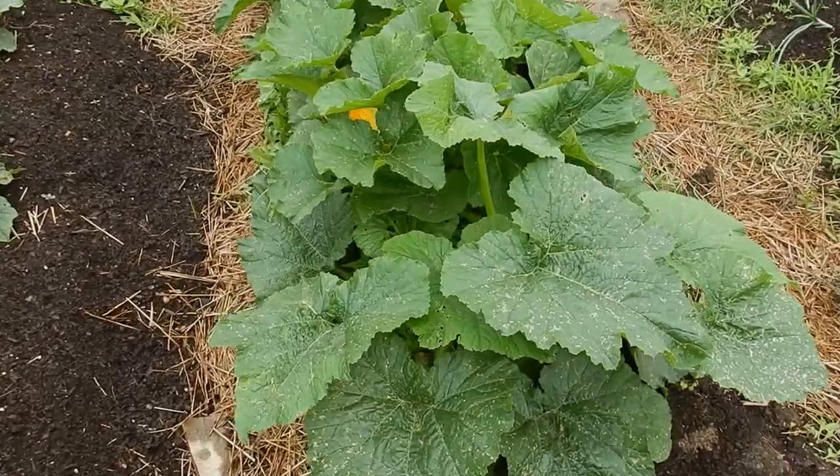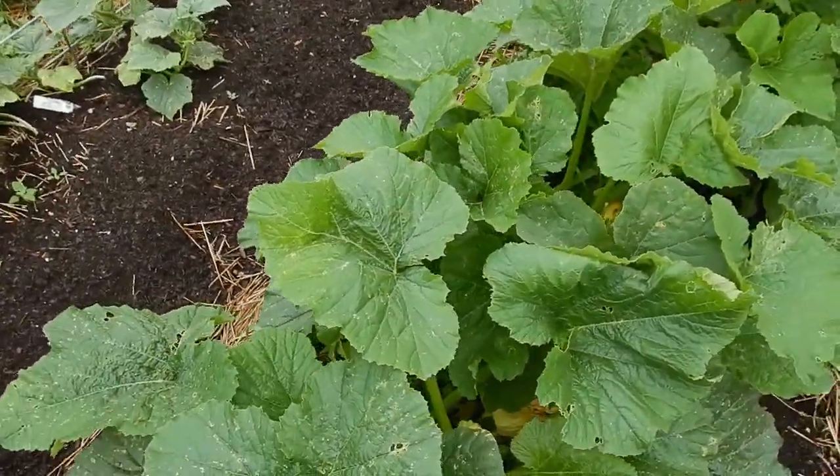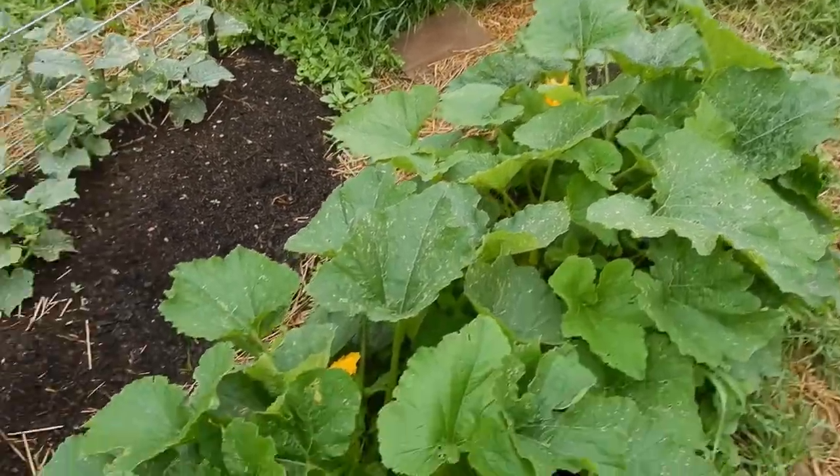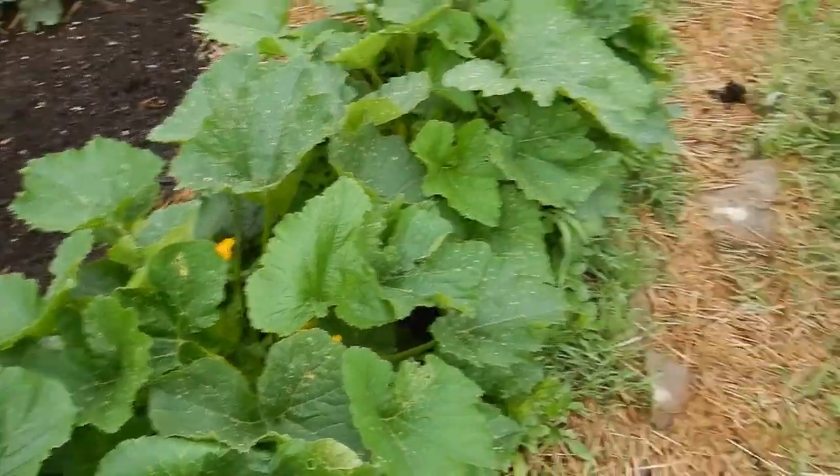Here are some more squash, pumpkin, that kind of thing. And you can see that they're starting to bloom as well. There's a bloom hidden in there.